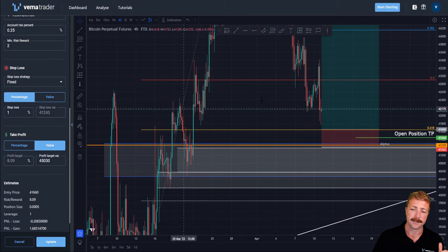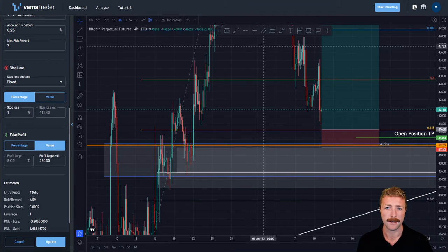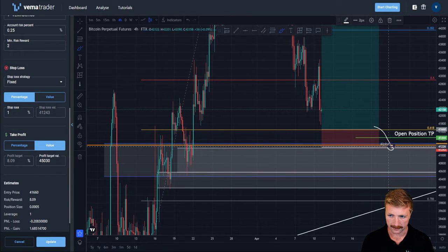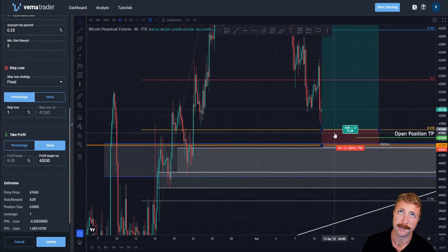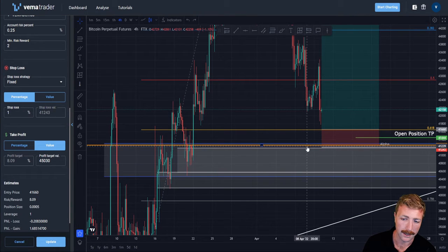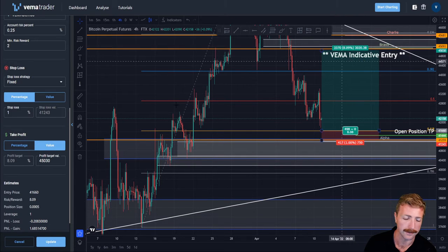I've used a fixed percentage stop loss for this one. Now, the reason I've done that is I want to make sure that this trade will be stopped out if price is going to come back down, because I would rather get into this alpha position down here. So by using a 1% stop loss, because price has to close 1.1% above alpha, I've guaranteed my stop will be above alpha in that scenario. I've got quite a high take profit there because I'm quite happy to target this 45k sort of level.